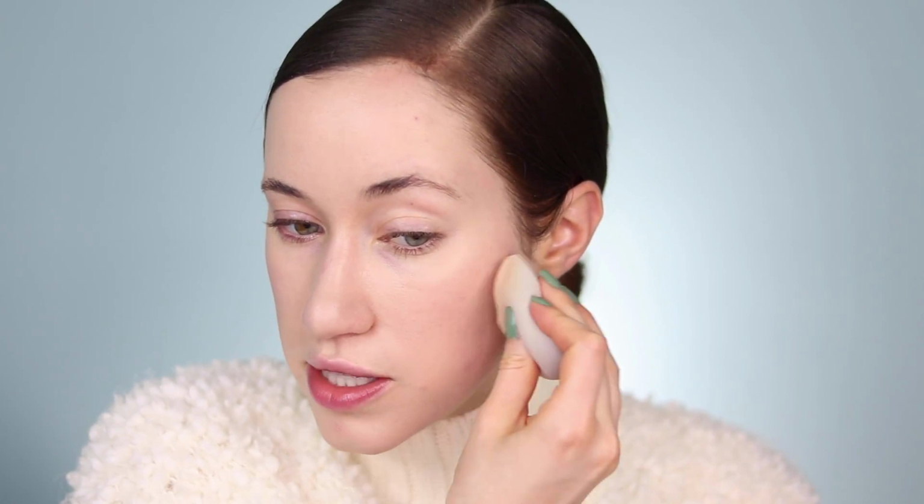I'm gonna take a bit more of the ColourPop Tinted Moisturizer on the same sponge. And I am gonna try to build up a bit more coverage on the cheeks, just because for me, I get a bit of redness there. If you feel like you already have really great skin, you could totally just do a moisturizer and then go in and conceal the under eye area.